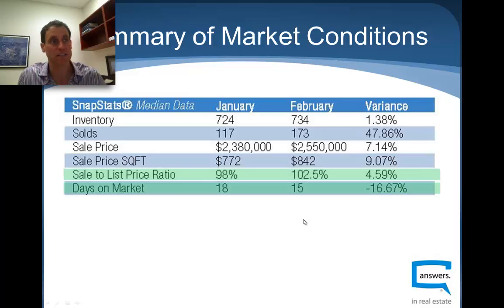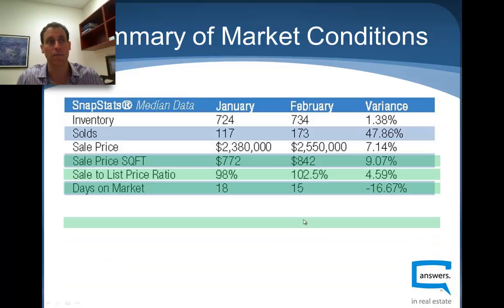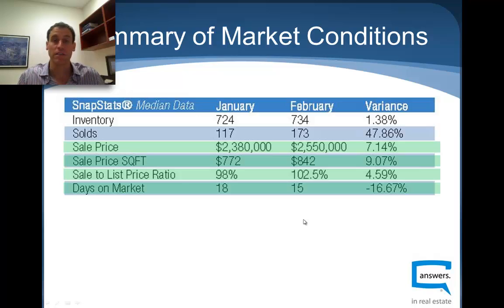102.5% of asking price. Sale price per square foot, very simply, is the price divided by the area of the home. It gives you the sale price per square foot. You can see that it's coming up because the prices are coming up. The sale prices have gone from 2.3 to 2.5 million between January and February, and I'm going to show you why in a minute.